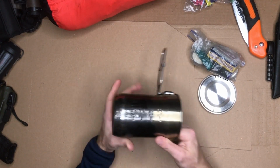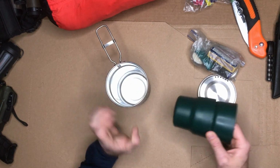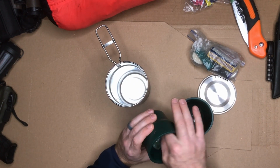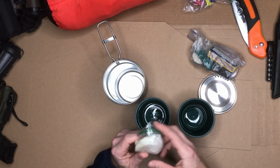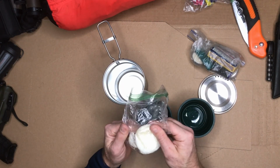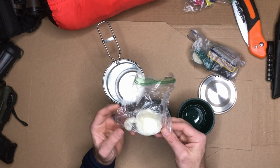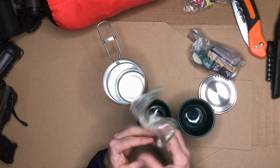And then just in here, I've just got a couple cups. And you can see that it's fairly clean there. Oh, sorry, this is another part of my fire starting kit. I forgot about this. These are cotton swabs, just covered in petroleum. So this is just a really easy tinder to get started.